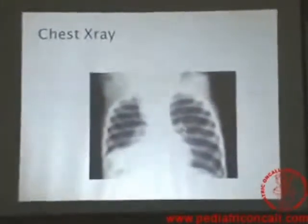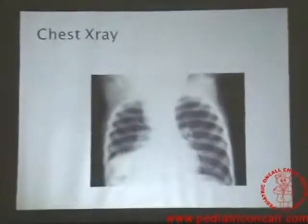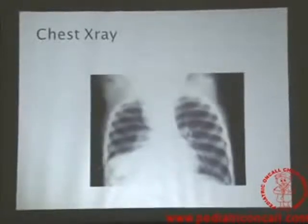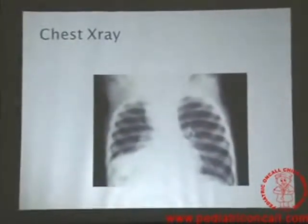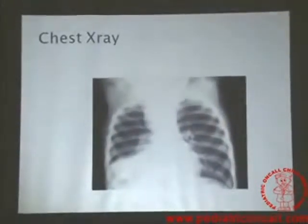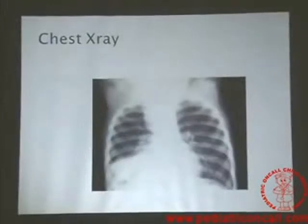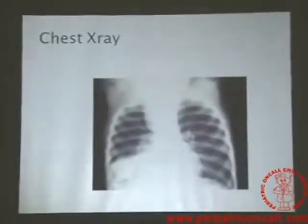Now this is the X-ray. What is the X-ray showing? Right, there is a right lower lobe consolidation. So my diagnosis is pneumonia. And I treat this child with antibiotics. I find he doesn't respond. Did you see something here also? What is that?